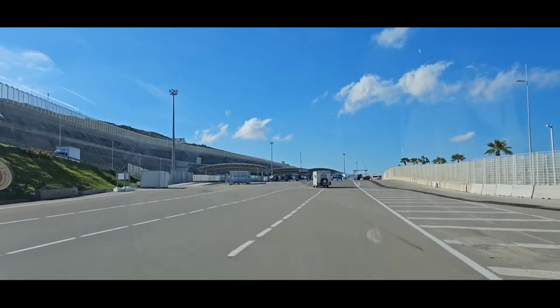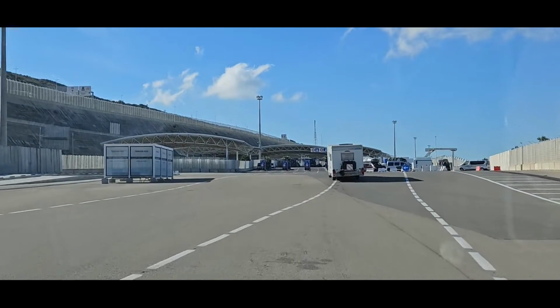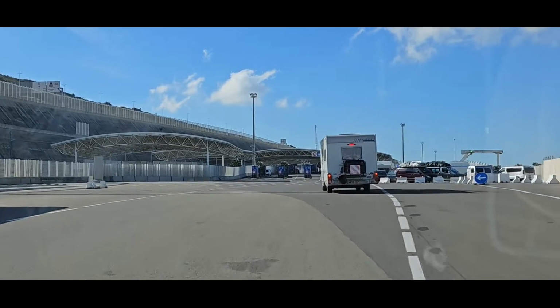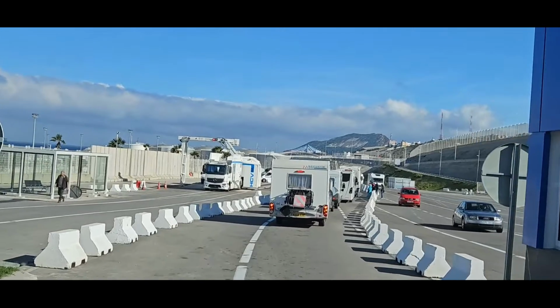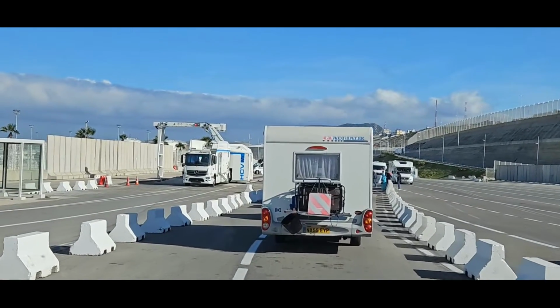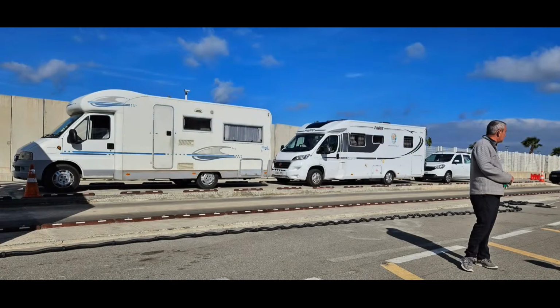And first step, Douanes, where we give over our V5 and get our little D16. Interestingly, this year we're queuing up for the scanner, which we haven't had to do before. So patience is a virtue. A little bit of a different procedure this year. Well, certainly for us, first time we've had to go through the scanner on arrival.